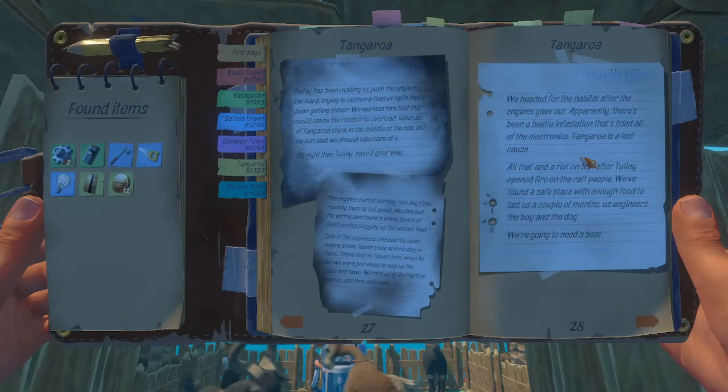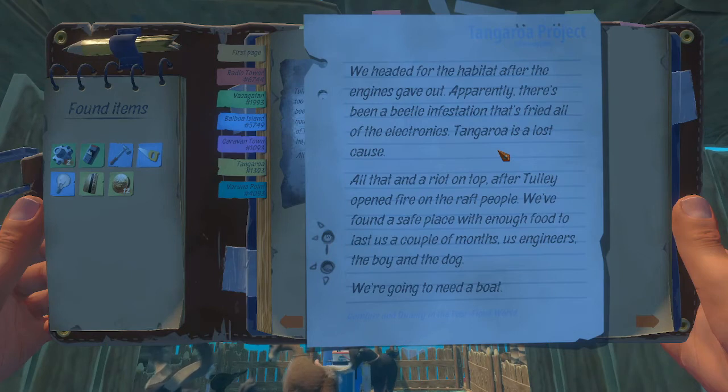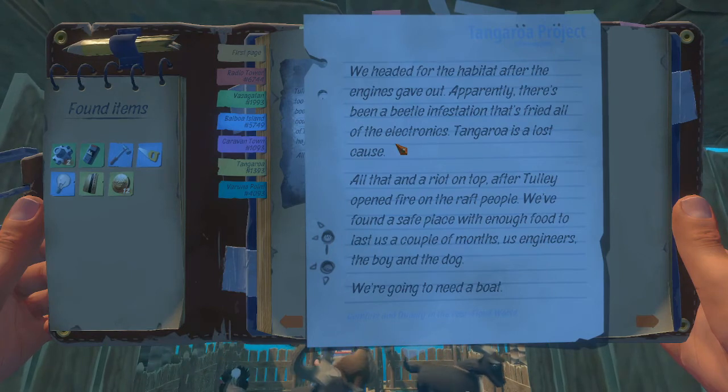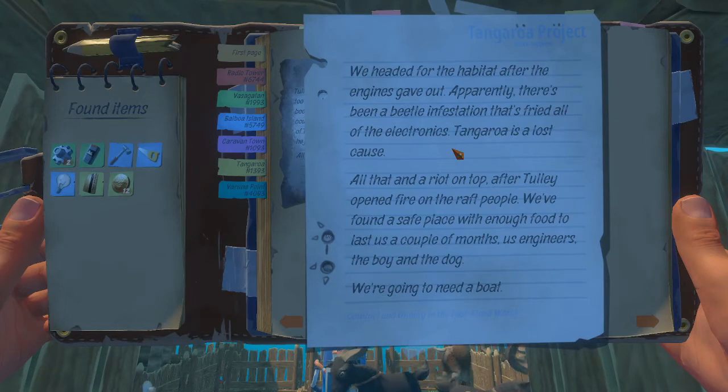We headed for the habitat after the engines gave out. Apparently there's been a beetle infestation that's fried all of the electronics. Tangaroa's a lost cause. All that and a riot on top? After Tully opened fire on the raft people, we found a safe place with enough food to last us a couple of months. Us engineers, the boy and the dog. We're going to need a boat.